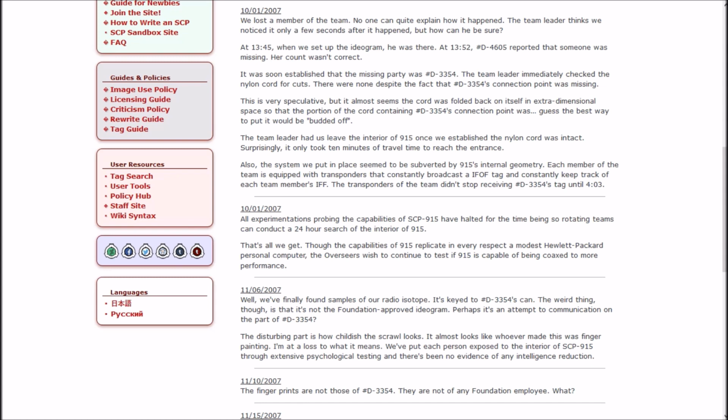The team leader immediately checked the nylon cord for cuts. There were none, despite the fact that the connection point was missing. This is very speculative, but it seems the cord was folded back on itself in extra-dimensional space so that the portion of the cord containing the connection point was... I guess the best way to put it would be butted off. The team leader had us leave the interior once we established the nylon cord was intact.